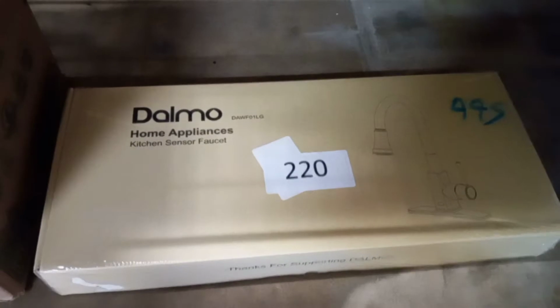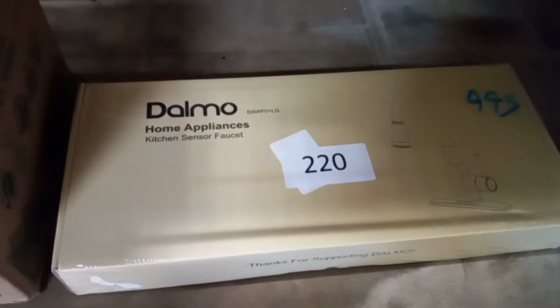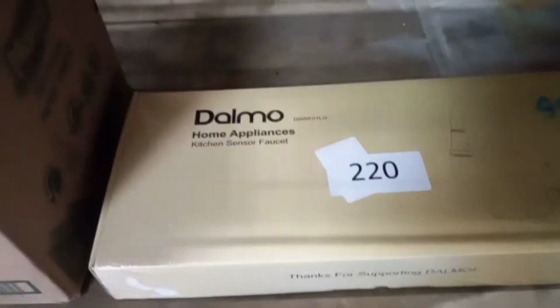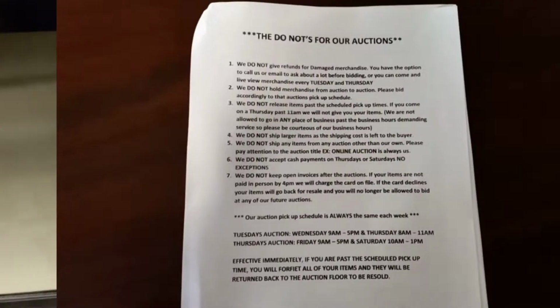Right now I have $15 on it and it ends tonight. So I'm going to go home and look up the information. It's sealed, so I'm pretty sure it probably works. I want to see if this comes out, the hose. And there's not a lot of information on the box itself, so I'm going to have to check on the website.